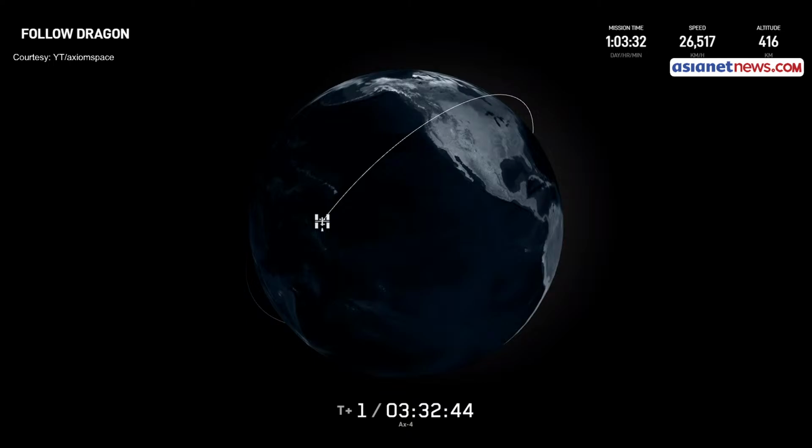This is Mission Control Houston as we are continuing to monitor the Dragon Grace spacecraft and Axiom Mission 4, the private astronaut mission, as it continues its approach to the International Space Station. They have moved past waypoint 0 and are now on the way to waypoint 1, the second of 3 checkpoints or 3 gates for this journey for the spacecraft to the orbiting laboratory.